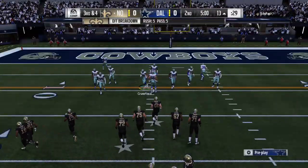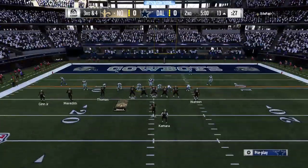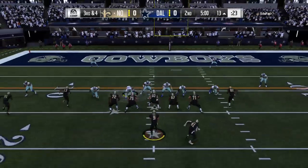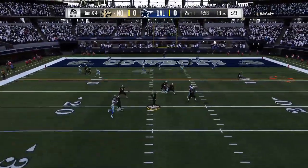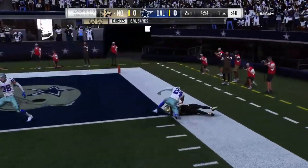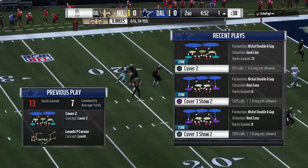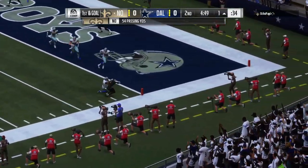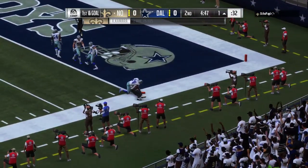It's been a pretty long opening drive. This will be play number 11 coming up on third down. From the gun, it's Brees. Drops this off to Kamara out of the backfield. And he couldn't quite get there. Tackled down at the one. They're able to convert on third down, and that sets up a first and goal.